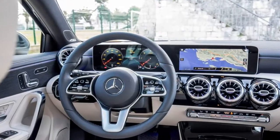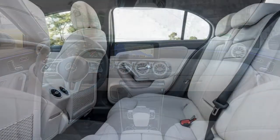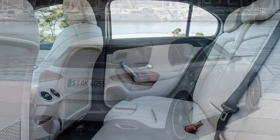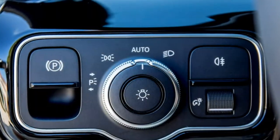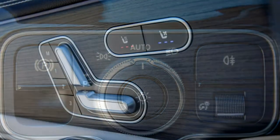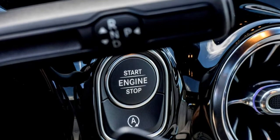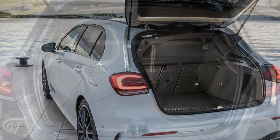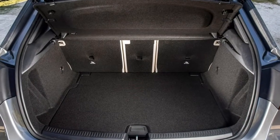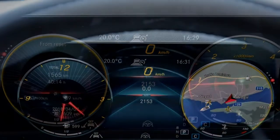3 trim levels, each one is well equipped. No matter which of the triumvirate of trims you choose, you'll receive a generous choice of standard equipment to savor. For example, all cars come with sat nav, cruise control, 2 7.0-inch displays, a DAB radio plus a suite of advanced safety systems included in the price. The only odd omission is dual-zone climate control, only featuring as standard on Sport and AMG Line cars.